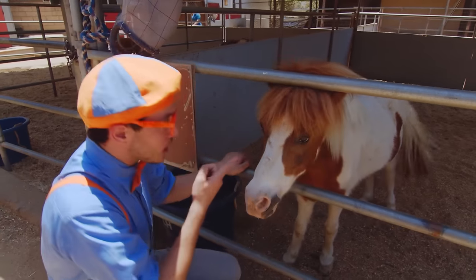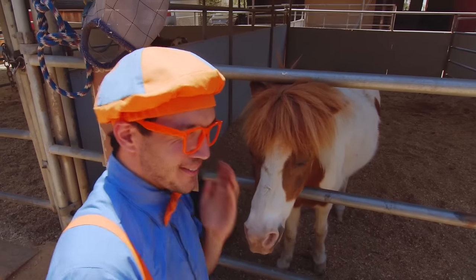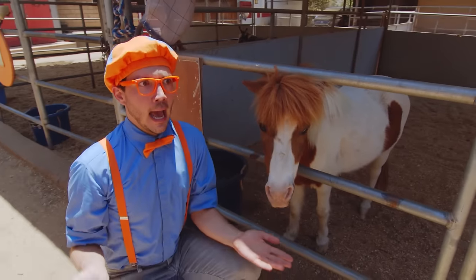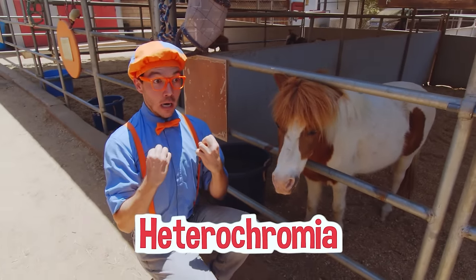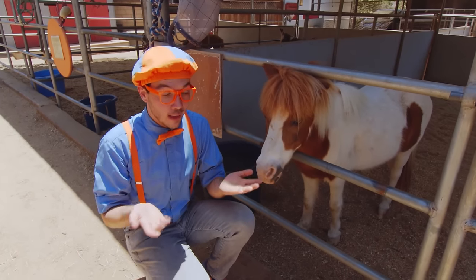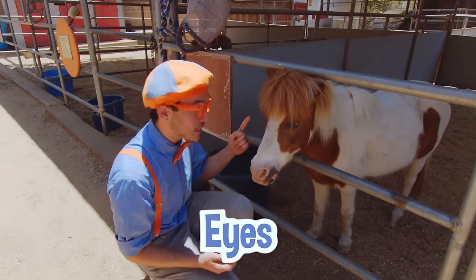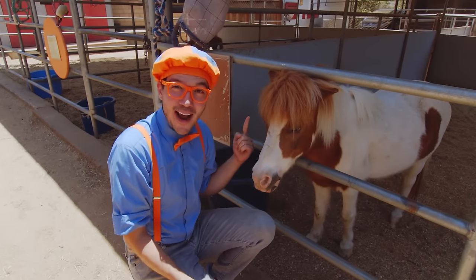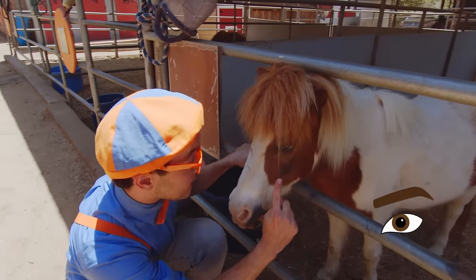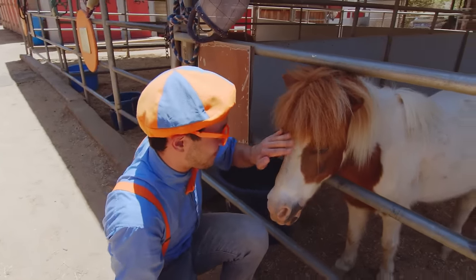Hey, and look at this. Jasper's eyes are different colors? Whoa, that is a really big word called heterochromia. That's a big word that basically means someone has two different color eyes. Yeah, this eye is the color brown. And this eye over here, whoa, it's the color blue. Whoa, you have really pretty eyes, Jasper.